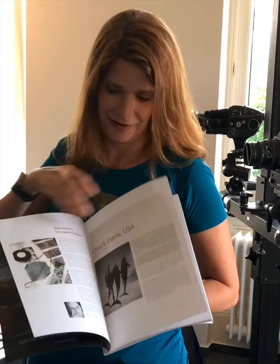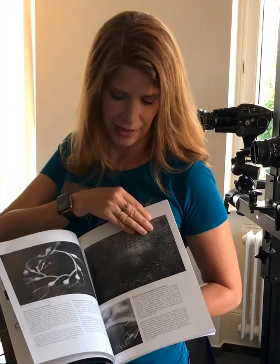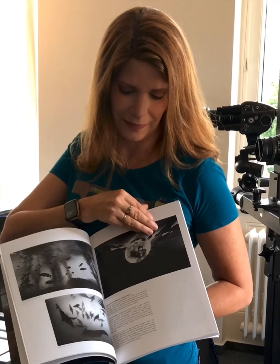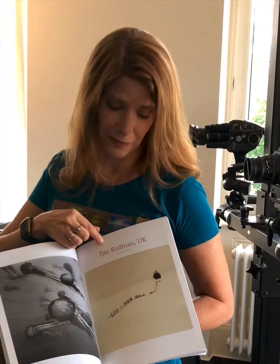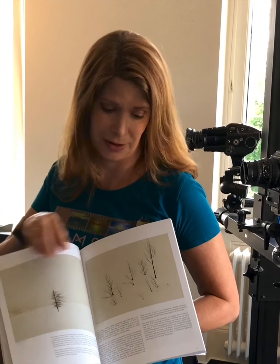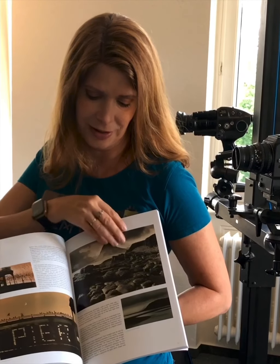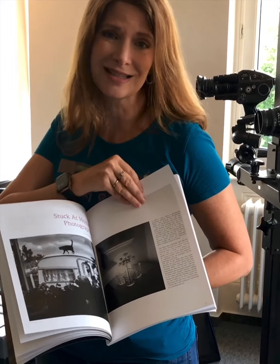Here we have a wonderful underwater portfolio from Chuck Davis in California, all analog, gorgeous stuff. Tim Rudman, the master of lith printing, literally wrote the book, and really, really beautiful stuff in here. It was such a joy to get to talk to him.